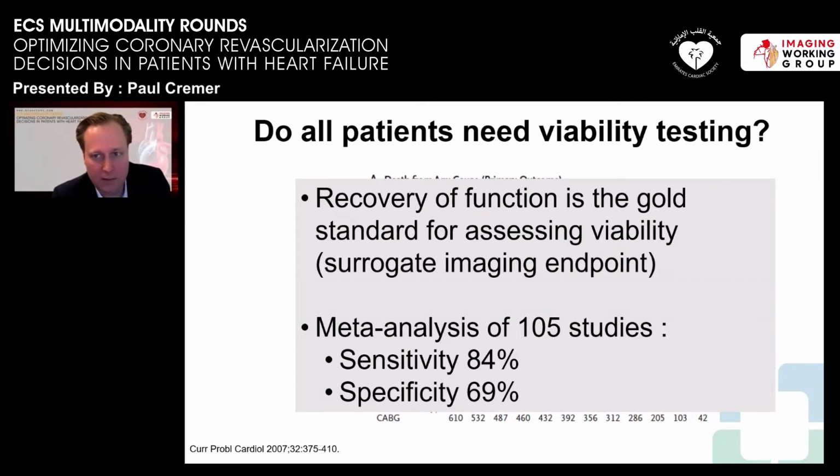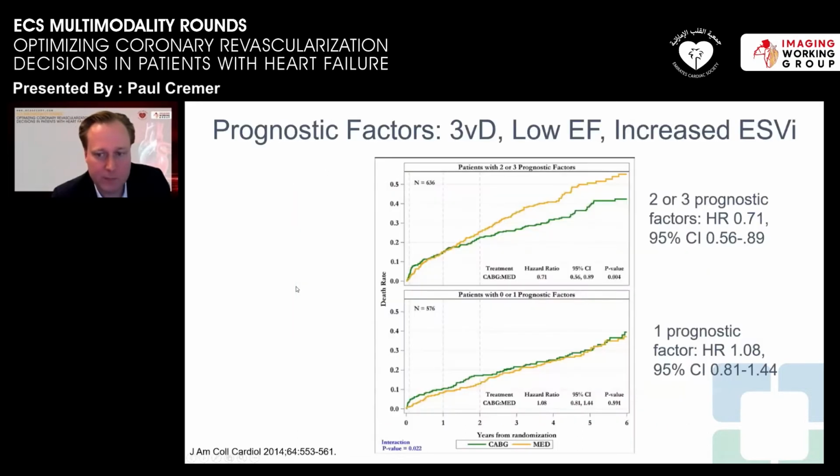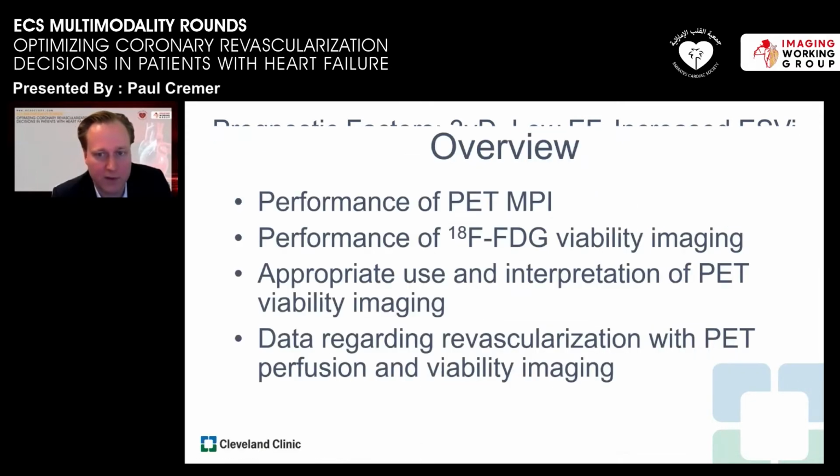When we look at viability testing, what we're assessing for is recovery of function. That is really the gold standard assessment, but it's worth noting that this is a surrogate imaging endpoint. Of course, what we really care about is what happens to patients, in particular worsening of heart failure hospitalizations and all-cause mortality. There are other things besides viability testing that can factor into prognosis: the extent of the coronary disease, how severely impaired the left ventricular systolic function is, and how dilated the ventricle may be. All of these factors are considered in our imaging assessment along with the viability testing.